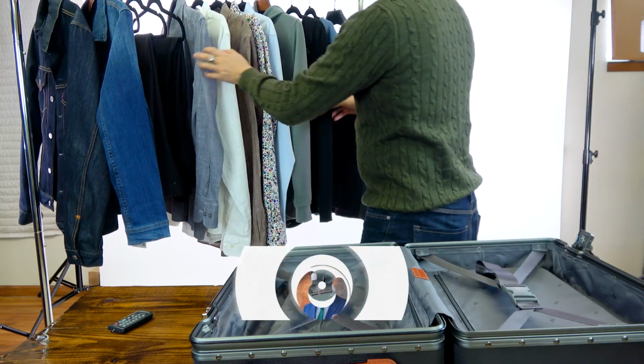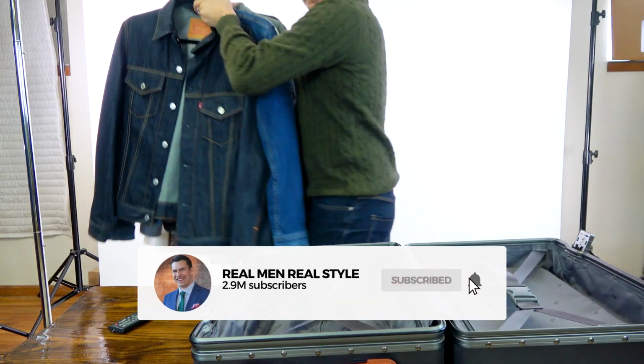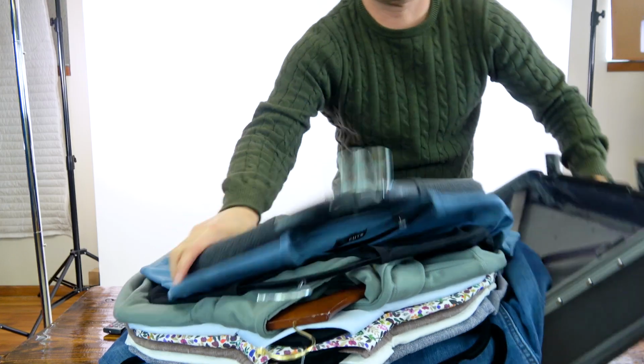All right, gents, to be clear, if you want to travel light, this is not how you pack a bag. Seriously, grabbing everything in your closet and throwing it into your bag is a recipe for disaster.